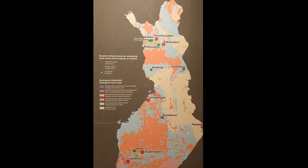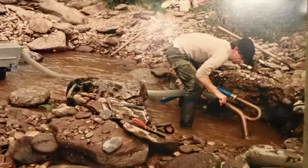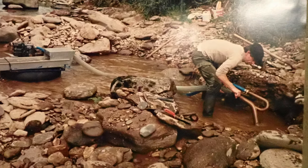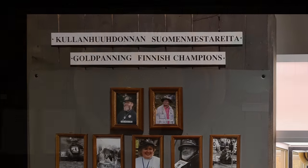Nowadays, there are some active gold mines in Finland. Besides professional mining, there are still a few gold diggers using modern equipment. And there are also championships in gold panning.